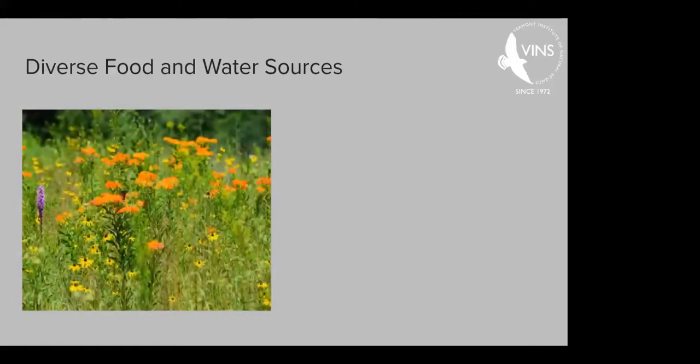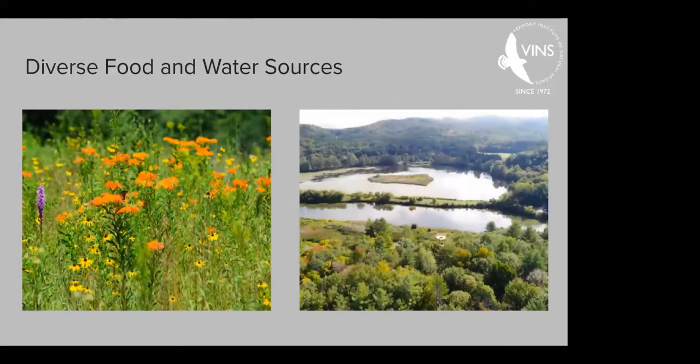For our food and water, we have a gorgeous meadow that offers a wide array of plants. And we also have a large water source. So right here, this is our property. Our Ottaquechee River runs here. The dam is over on the right side. And then this is Dewey's Pond, pretty well known in this area.